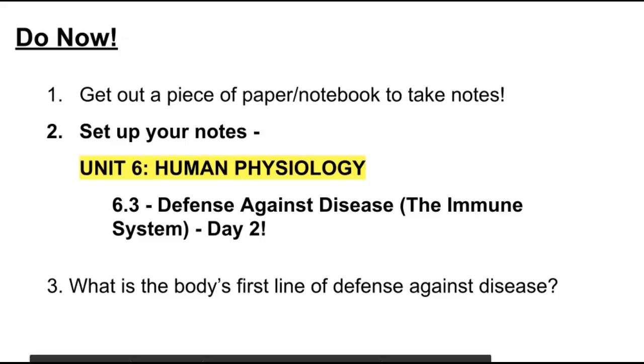So basically what we learned about last class is what was the body's first line of defense against disease. So take a second and think in your head, or just go ahead and write down what that is, and then meet me back here.